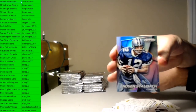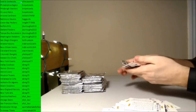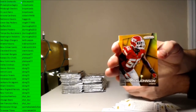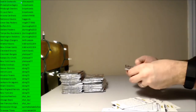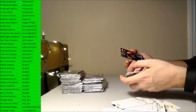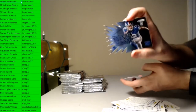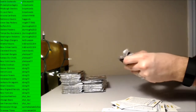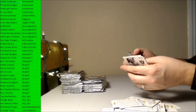Roger Staubach for Dallas. Johnny Manziel for Cleveland, and Derek Johnson for the Chiefs. Panini logo, Bradley Roby for the Broncos. Odell Beckham for the Giants. Refractor, intros, Calvin Johnson.